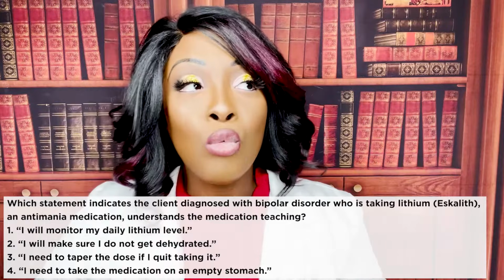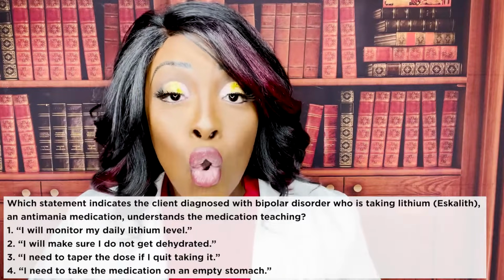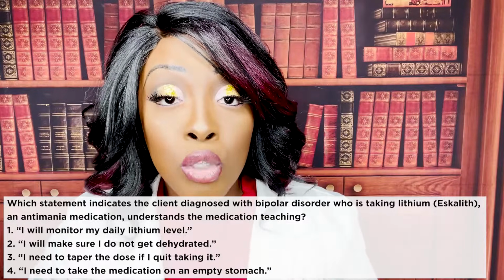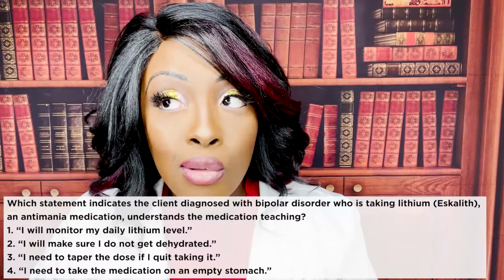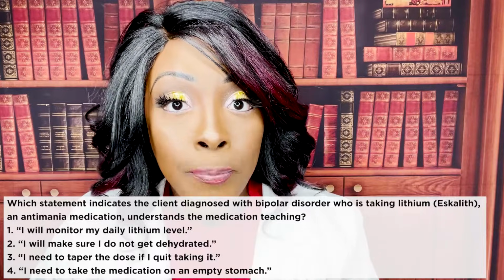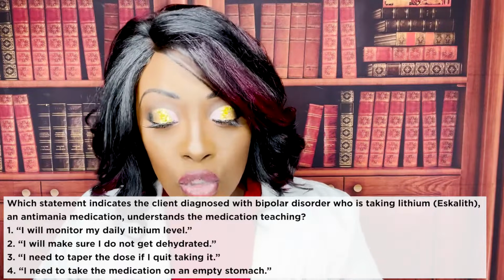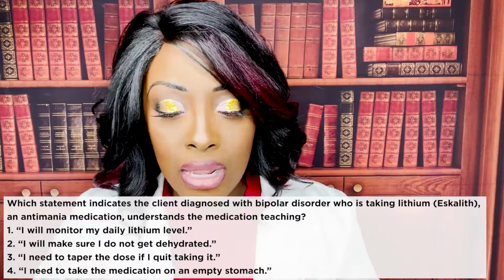However, if it becomes higher than 1.5, that patient is now in lithium toxicity, which is a big problem. And one of the things that can cause lithium toxicity is dehydration or hyponatremia. If that patient's sodium level becomes too low, that can cause a patient to go into lithium toxicity. So that's another lab value that you absolutely must know, your sodium level, which is 135 to 145, by the way, if you guys don't know, okay? So number 2, that is the correct answer. Dehydration can absolutely cause lithium toxicity. Let's look at the wrong answer choices.